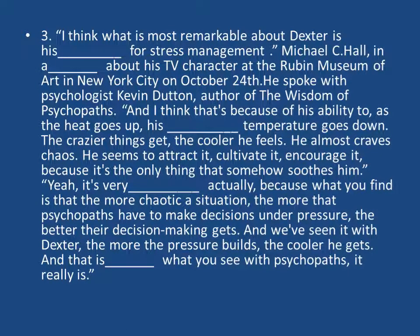I think what is most remarkable about Dexter is his capacity for stress management. Michael C. Hall, in a conversation about his TV character at the Rubin Museum of Art in New York City on October 24th, he spoke with psychologist Kevin Dutton, author of The Wisdom of Psychopaths.